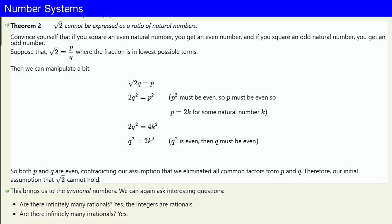Start with the equality we had, 2q squared equals p squared. Replace p by 2k and write 2q squared equals 4k squared. Divide both sides by 2, and you conclude that q squared is 2k squared. Now the product on the right side has a factor of 2, so it's clearly an even number. And therefore the left side, q squared, is also even, which means that q must have been even.